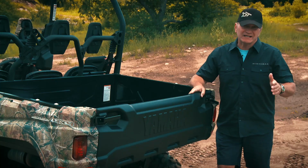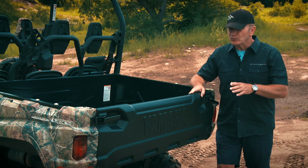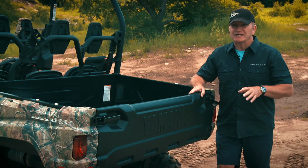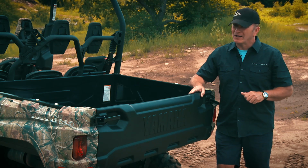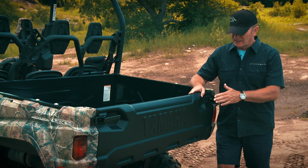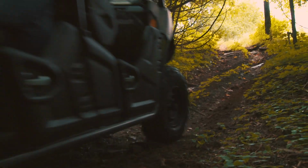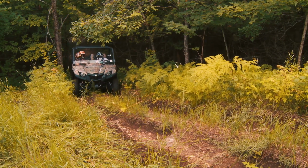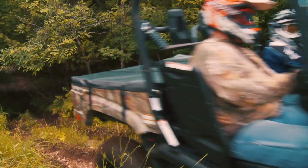What do we think the Viking VI is missing? For sure, Yamaha can easily slide a V-twin 1000cc engine out back. The driver's perch is begging for a tilt steering wheel, and at this price level, Yamaha needs to lose these cheap-looking, floppy tailgate latches. We're convinced the buyer loyalty and consumer confidence Yamaha's brand equity commands will drive sales of both the Viking and the Viking VI this year.